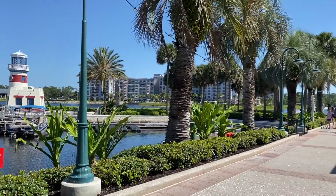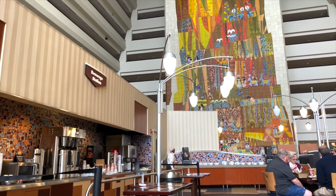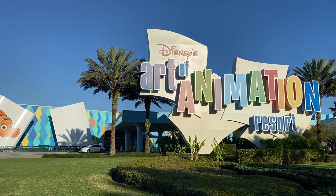Okay, now let's talk hotels. Disney's going to provide you with some perks for staying on property because, well, they want to keep you on property because the longer you're on property, the more food you're going to buy, souvenirs you're going to buy, etc. But even value resorts can be pricey for what they're worth.